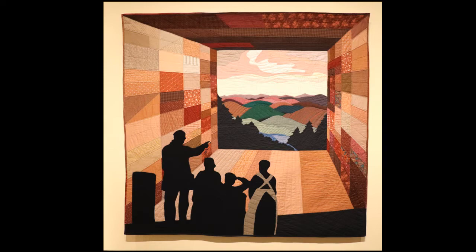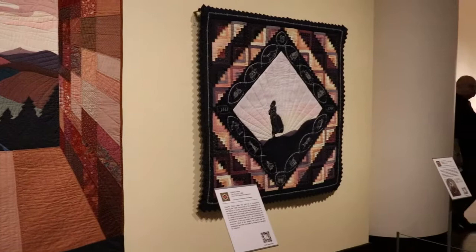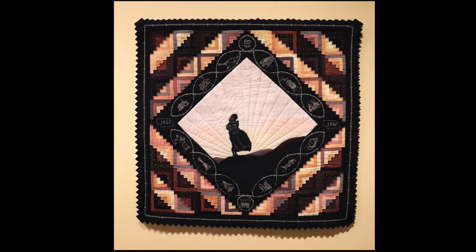And then this one is called A Tribute to Pioneer Women, and really kind of plays on that idea of the Prairie Madonna, which we have talked about in relation to some of the objects in our permanent collection in the Western Gallery. So you may have heard me talk about that before. But that strong pioneer woman with the child, that's really that Prairie Madonna archetype. But some really incredible hand stitching on this quilt too.